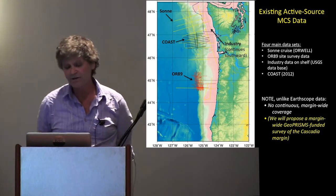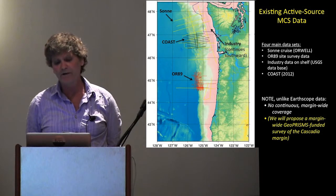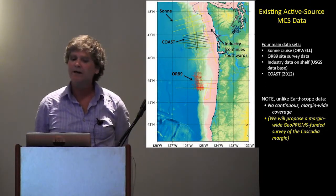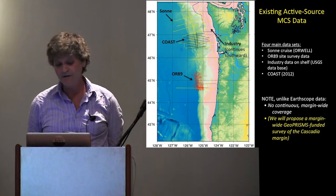So COAST is the data I'm going to show you today, which is just north of where the Columbia River comes out on the northern edge of the Astoria Fan. Of course, if you follow that plate trajectory down, it ends up under Seattle where the ETSs are. So this would be important. These are the inputs to ETS.